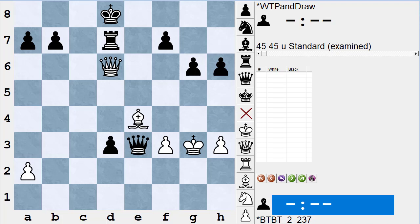It doesn't do anything. Let's look at the other check, queen to b8 check. Now again, black only has one legal move. He has to play king to e7. And now white can put the queen back on e5 check and check the king again. And now the king only has two legal moves again. He could go back to e8 or he could go to f8.